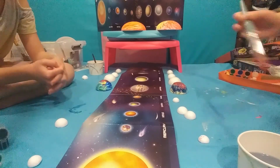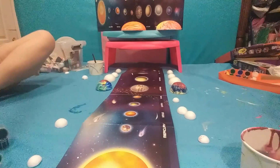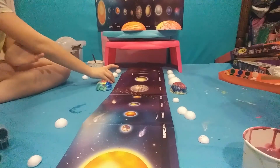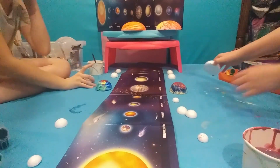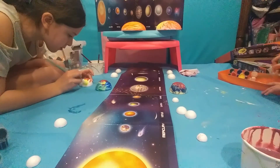Okay. The next activity, which is activity 3 that we're going to do, is gassy Saturn. Can everybody find Saturn? Found it. You girls find your Saturn? Oh, this one looks easy to paint. Okay, I got it. Just cream. Gassy Saturn, right?